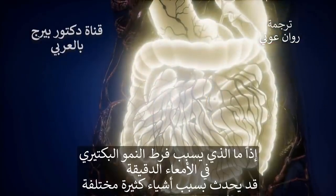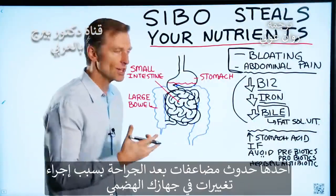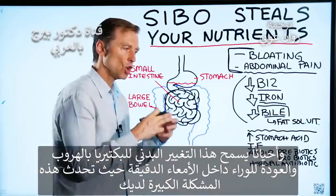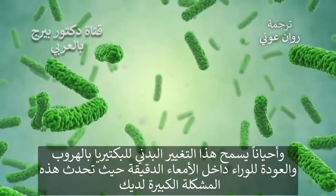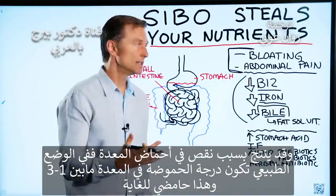So what causes SIBO? Well, it can come from many different things. One being some complication after surgery, because they structurally altered your digestive system. And sometimes that physical alteration allows the bacteria to escape, going backwards into the small intestine, where you have this huge problem. It could also come from not having enough stomach acid.